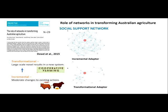And that sounds naff, to talk about social groups in terms of serious farming changes. But if you think about professional life, how much social support has helped you in making different changes, etc. The transformational changes, you can see, have the opposite. They say, I prefer to go it alone.